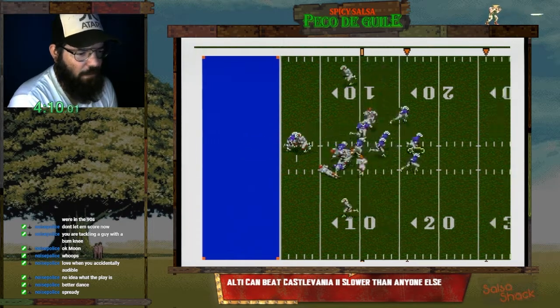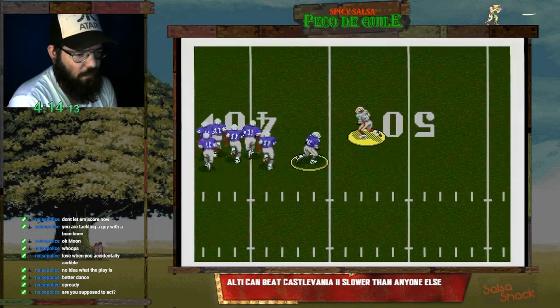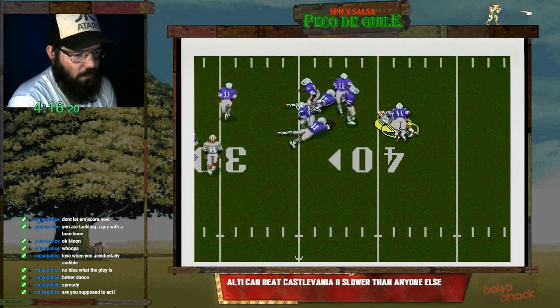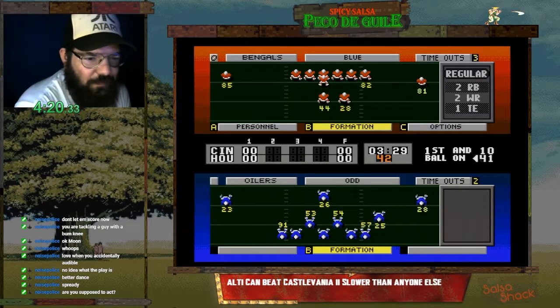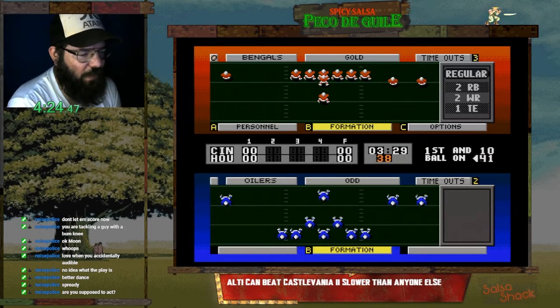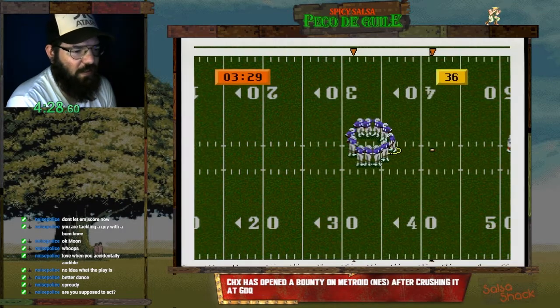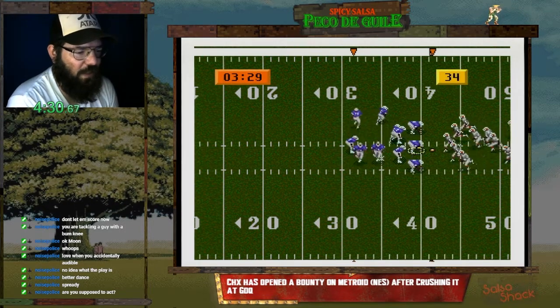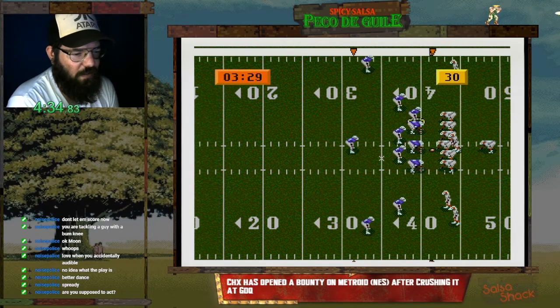He has the punt. Takes it at the 50. Downed on the 41-yard line. A 9-yard return. A 38-yard kick. It kind of looked like it, whenever it zooms in on the receiver, it felt like I was supposed to do something. Don't know what it was.